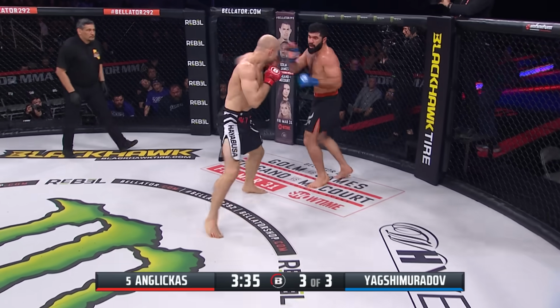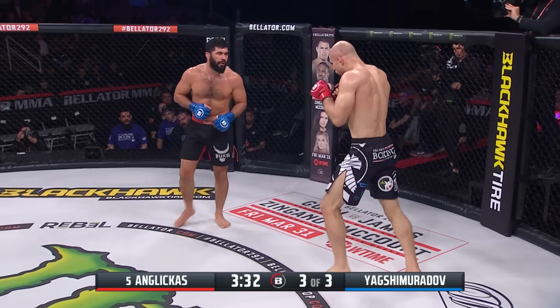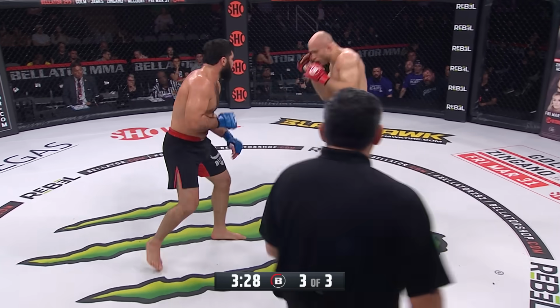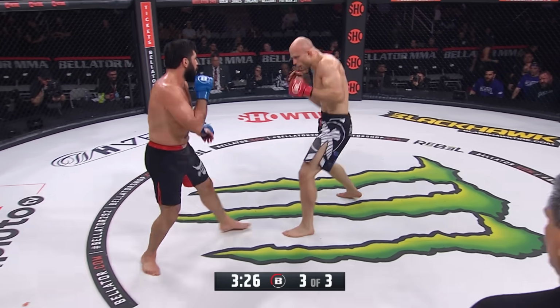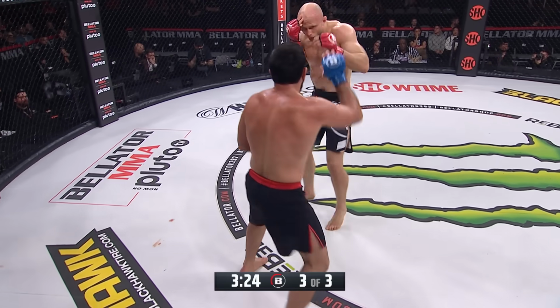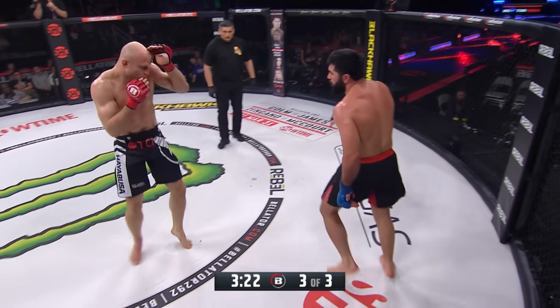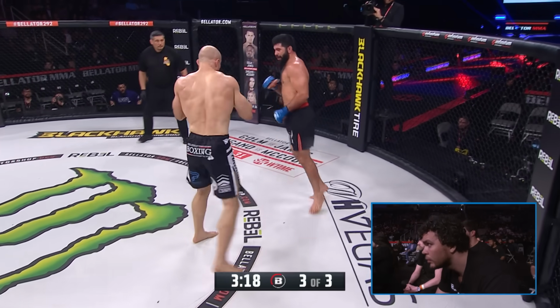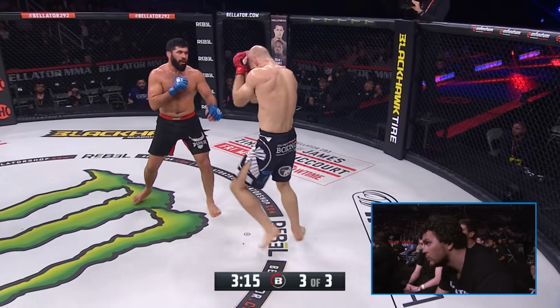Walking into his power. Get ready to circle. Very good. Follow that kick up. And Yagshimuradov's corner pointing him not to circle the way into the power alley. Of course, which he's not doing. Yagshimuradov needs to just start to live off of that jab. Anglickas, based upon where his hand's at, doesn't see the jab coming up. And it doesn't have to hit with power.